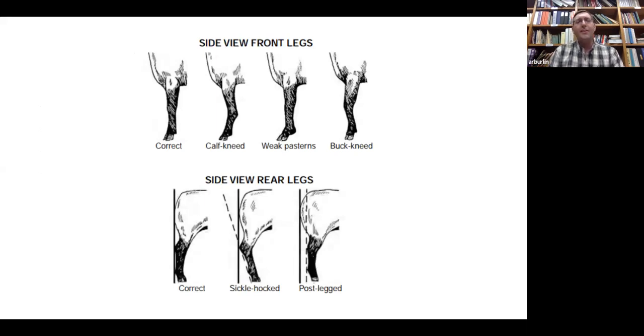So when we're looking at the structure of the animal, we're going to start at the ground and look at the angles at the leg and the knees and the shoulders. We can see that while the animal is standing still, and we can evaluate that even better when the animal's on the move. I'm going to show a video here at the end of some of these ewe lambs walking back and forth and what we're going to look for.